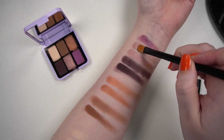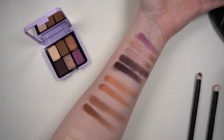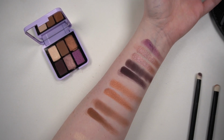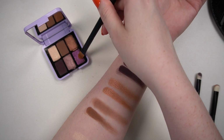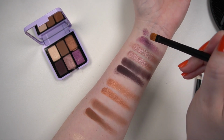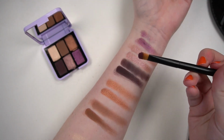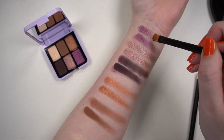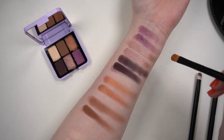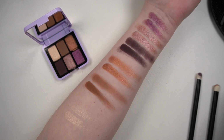Okay, so I don't think I'm going to have room for all of the different types of swatches on this one arm. And I always say, when we get into my wrist wrinkles, it's just a different texture there. So that's kind of my first attempt at swatching those shades.